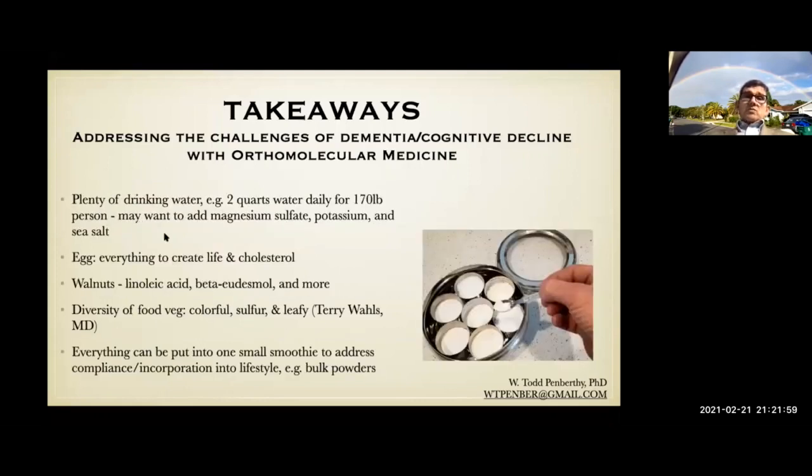We drink two quarts of water for a 175 pound person. And then, the most common deficiencies are magnesium, potassium, and then you might as well have some sea salt for the trace minerals that are essential, and an egg to get the perfect amount of essential amino acids and cholesterol and basically everything for life. When you eat a steak, you eat everything for a muscle. You eat an egg, everything for life.